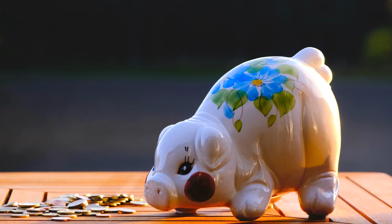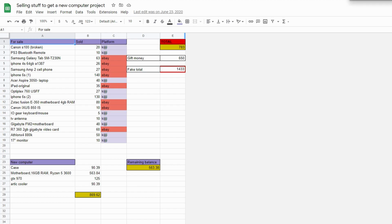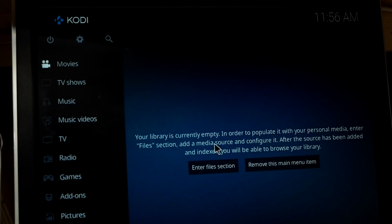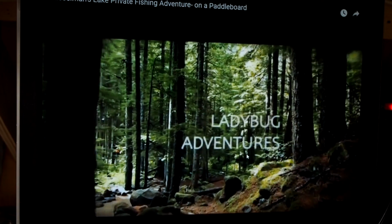First and most obvious is cost. $20. You can still get a functioning computer that does all your online applications such as Google Docs, your banking, web browsing, streaming of videos and movies from all your platforms. I like Kodi personally, and on this computer it works flawlessly on Windows and Linux OSs. And of course, watching Ladybug Adventure videos.